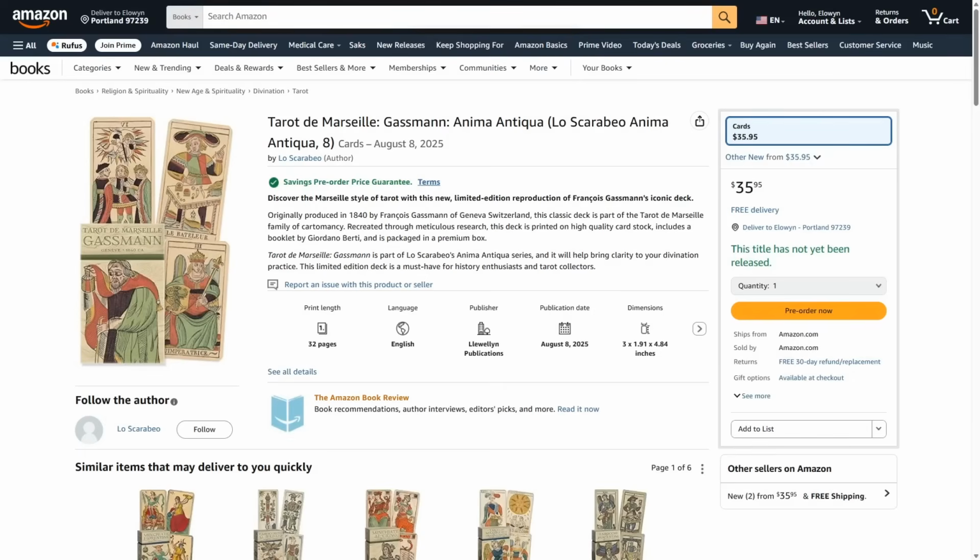Releasing on August 8th is Tarot de Marseille, Gassmann, Anima, Antiqua. This deck will retail for $35.95 in the US and is published by Lo Scarabeo, distributed by Llewellyn in the US. The guidebook will be 32 pages. Discover the Marseille style of tarot with this new limited edition reproduction of Francois Gassmann's iconic deck.